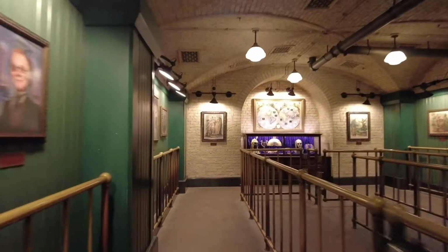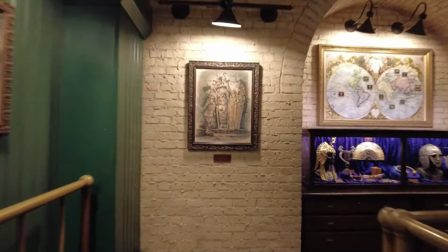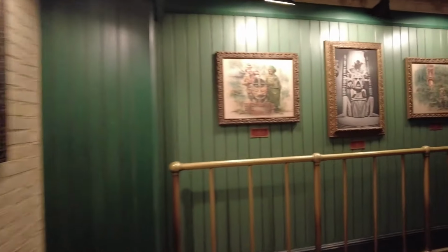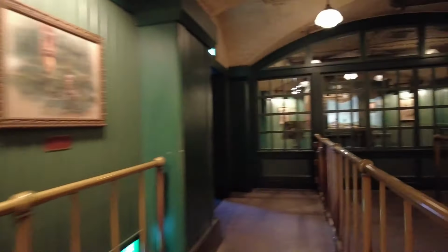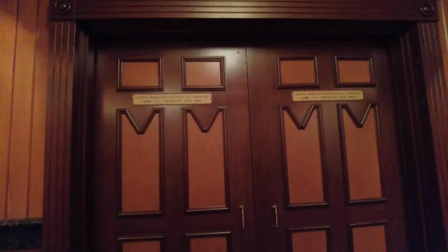I think this is my first Disney time na sobrang walang pila. Ang saya, guys. As in, we're now going inside the Mystic Manor. Tapos wala ding pila. Saya. See, walang pila. It's just us. Going inside the Mystic Manor. So we're waiting for the doors to the Mystic Manor to open.